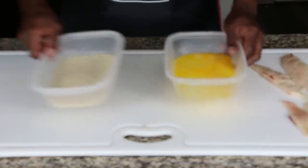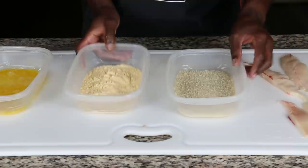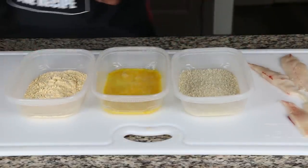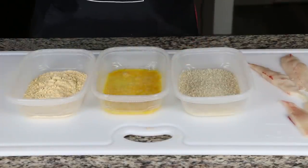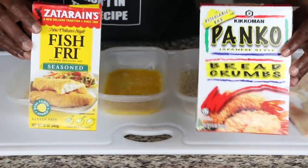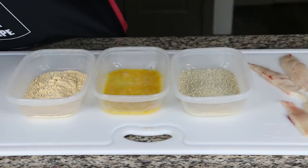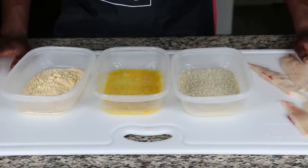All right, y'all, so next up is my favorite combination of how I like to batter my fish. Simple process indeed, okay? Panko, fish fry, Zatarain. Simple process, man. This is my favorite things to use to batter my fish. So what we're gonna do is double batter, okay?